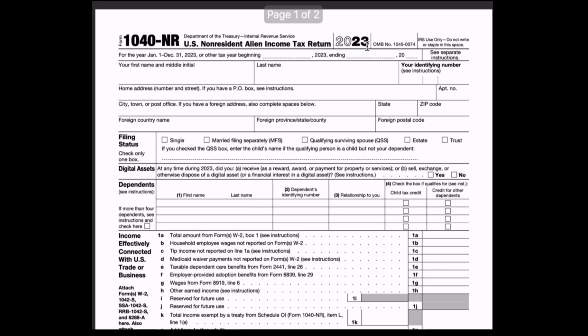Make sure it's for the year 2023. Start by putting your first name and middle initial and your last name, your social security number right here, and your home address. You don't have to fill anything in this, so you can leave it blank, and your filing status as per your situation. This asks for did you receive or sell or exchange any digital asset. So for me it was no, so I will click that.